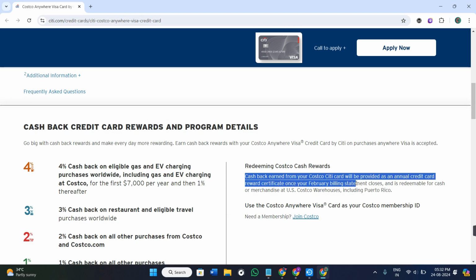Now let's talk about how you actually redeem your cashback. So unlike many credit cards that allow ongoing redemption, the Costco Visa card has a more rigid system. Cashback rewards are accumulated from January through December, and you can only redeem them once a year after your February billing cycle. The cashback is issued as a certificate which can be used for Costco purchases or redeemed for cash at a Costco location. If your rewards are $300 or more, Citi may offer a direct deposit option. However, if you close your credit card account before redeeming, you will forfeit any pending cashback rewards.